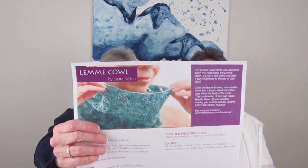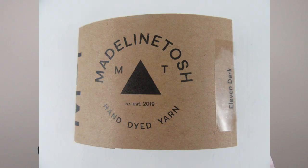So my last work in progress, and I have to giggle at myself about this, is the Lemme Cowl. The yarn is Madeline Tosh, and it's called Twist Light. Is there beads in this? There are beads in this. I knew it. But the funny thing is, I had made one that was a single wrap, and when I ordered this kit, it was on sale, so that helped pay for shipping. You could either make a cowl and a pair of small socks or whatever. I just decided to make a double cowl, is what I did.